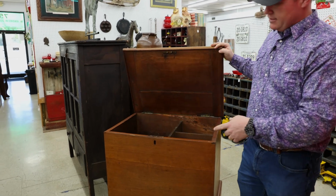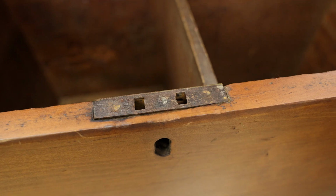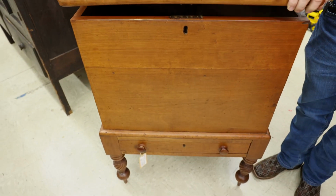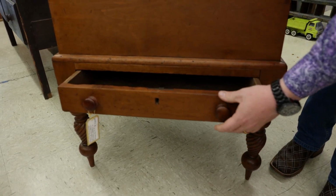If you'll notice, and I didn't mention this last time, but there are actually locks on these pieces. And salt and sugar were so valuable that they literally locked it up. A sugar chest has a drawer on the bottom that you could have stored other things in.